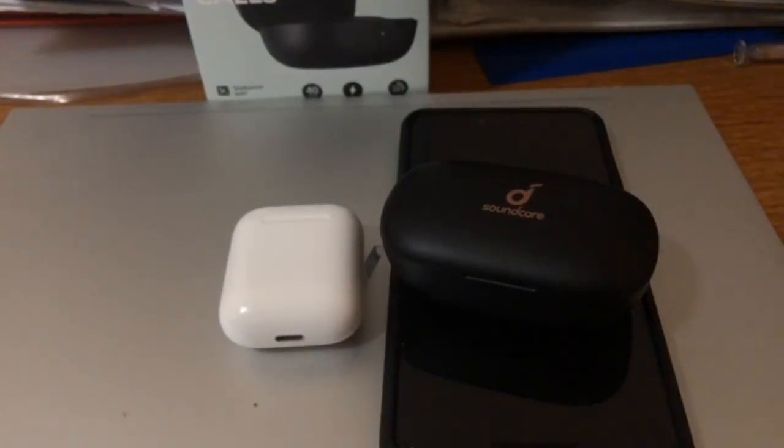But yeah, this has just been a little review, comparison, and unboxing of the Anker Soundcore Life P2s. Quite a long name, I know. But if you're looking for some cheap, truly wireless headphones, I would say right now, this is a very, very smart pickup.